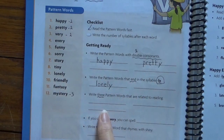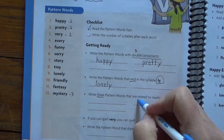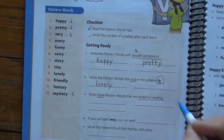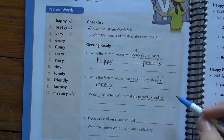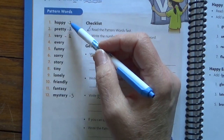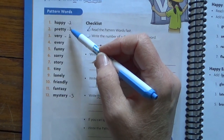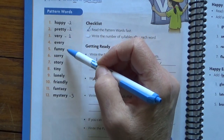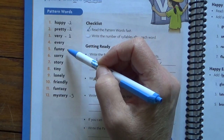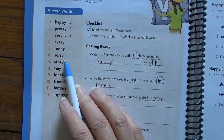All right, the next thing says to write 3. They gave us 3 blanks. Pattern words that are related to reading. So 3 things that might have to do with reading or books. Happy, I'm happy when I'm reading, but I don't think that's really what they're looking for. Pretty, some books are pretty, like illuminated text, but I don't think that's what they're looking for. Very, very funny. Some stories are funny. That could be related to reading, but it could also be related to clowns, so I don't think that's what they're looking for.